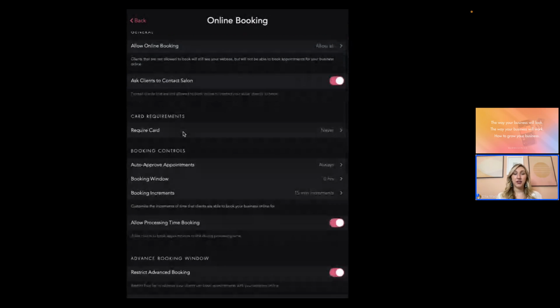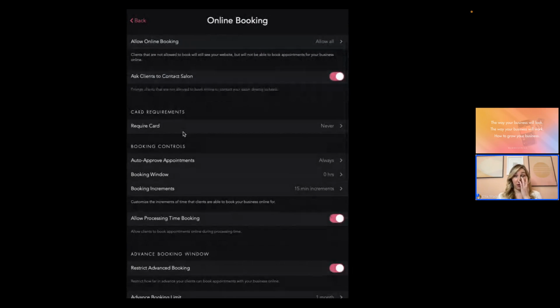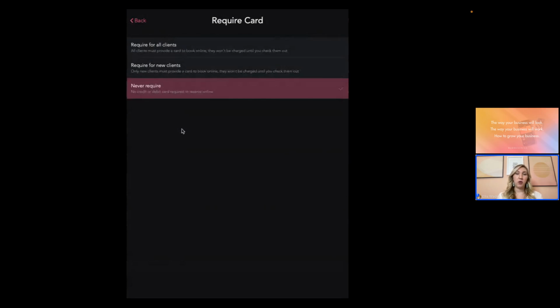As for credit cards, we already talked about earlier how you can ask clients to leave a credit card on file when they book with you, which I do highly recommend considering, as this is a great way for you to be able to ensure you get payment in the event of a no-show or late cancellation. It is up to you, though, as a business owner to designate what makes the most sense. So by tapping on Required Card, you'll be able to choose whether you want to require card for everyone, for new clients only, or to never require for anyone at all.